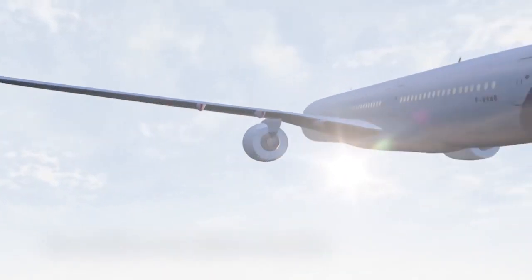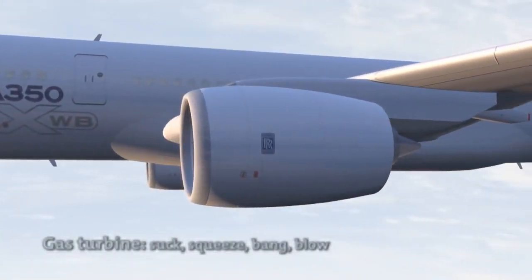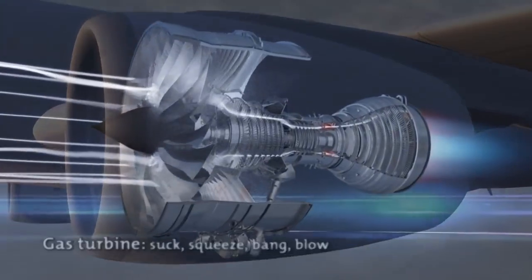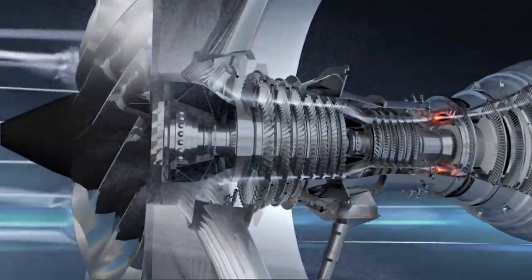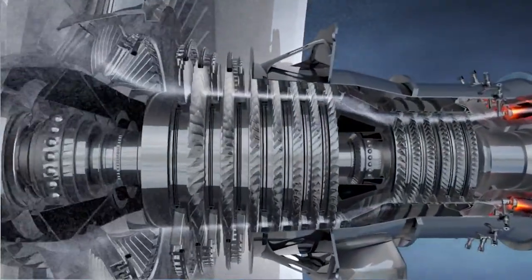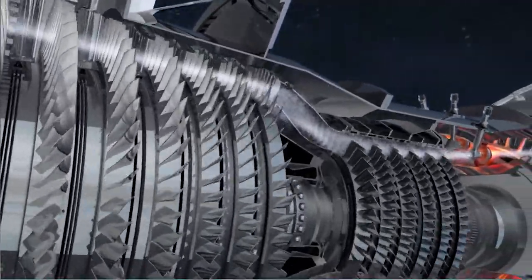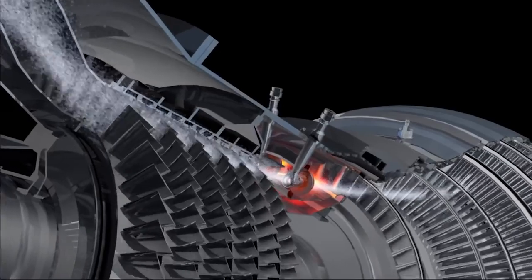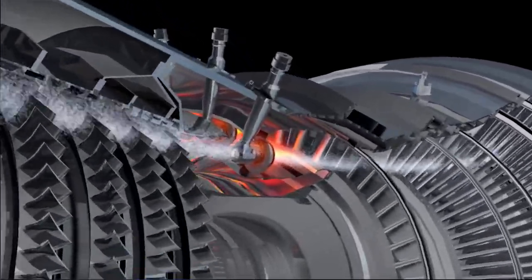In the case of the gas turbine on an airliner, air is sucked in via the large front fan. The majority of the air is directed around the engine as pure thrust. The rest enters the engine and is squeezed through compressors consisting of a series of blades. Pressure increases at each stage as the air is squeezed.